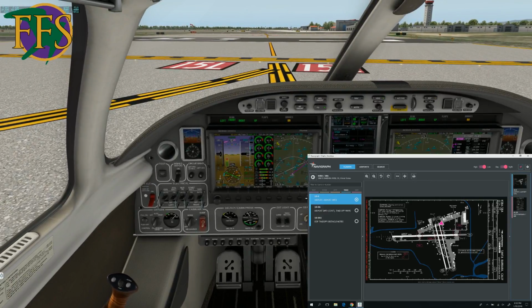You guys are giving me such a hard time. Santa Barbara Tower, November 143 Victor Tango. Good evening. Holding short, runway 15 left. November 143 Victor Tango, Santa Barbara Tower. Wind 230 at 4, runway 15 left, clear for takeoff. 15 left, clear for takeoff, 3 Victor Tango.